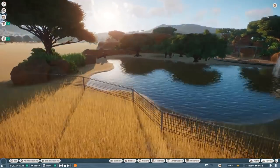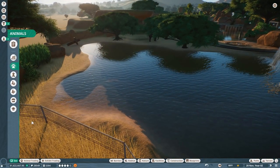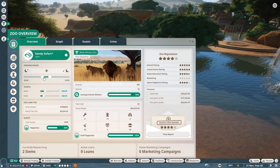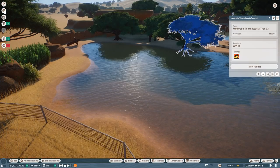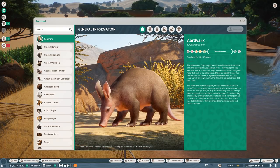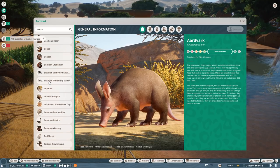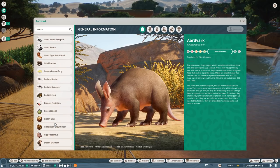Alright, so we're gonna get our hippo a good social group. And actually, really quickly, I wanna see if we can make it kind of midday more often so I can see what I'm doing a little bit better. But let's check out what it takes to make a good hippo social group. The common hippopotamus, I do believe is what they're called. Or just the hippopotamus, it seems.